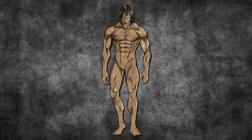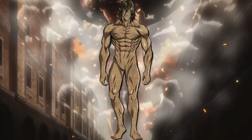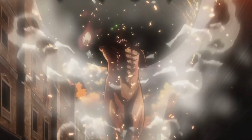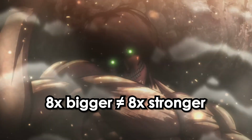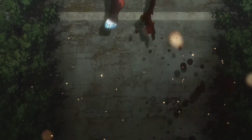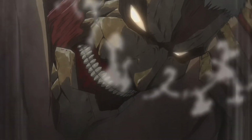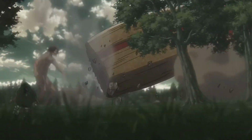Because the Attack Titan's volume grows faster than its surface areas, his bones would need to withstand 8 times the pressure from his body weight. And even though the bones are now 8 times the size, they are not necessarily 8 times the strength. So it'd be exceedingly easy to break them if they haven't already crumbled just from standing upright. This is partly why, although Titans pack one hell of a punch, their bodies are relatively fragile.